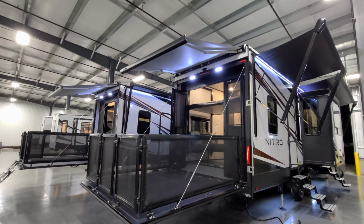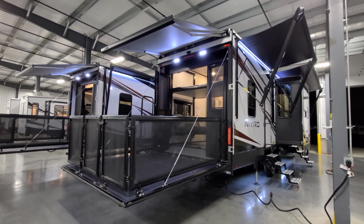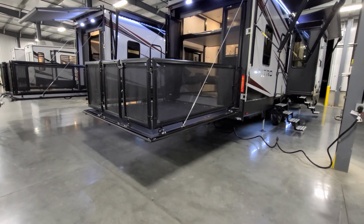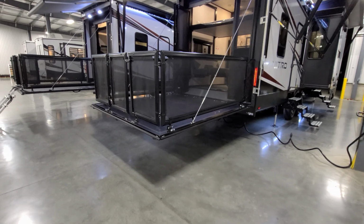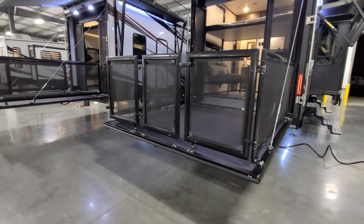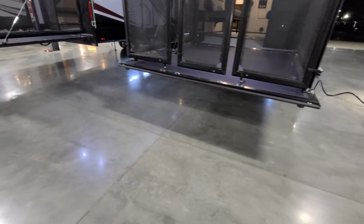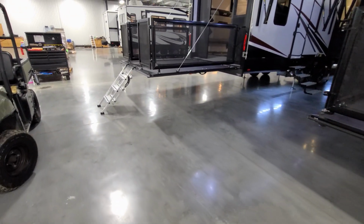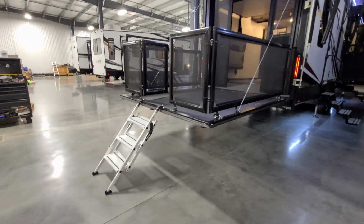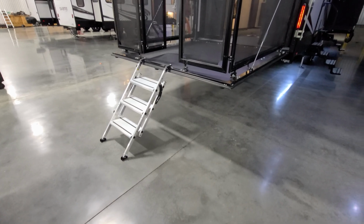Awning up top, couple lights up there again to help you when you're loading at nighttime or just sitting out on the porch area back here. Have cables that come down. It's rated for 1,500 pounds when it's in porch mode. You can get a set of steps to come off the back if you want. Basically kind of like this one over here. This one over here is the 351 model. And that's basically what the steps would look like if you wanted to do a set of rear steps.